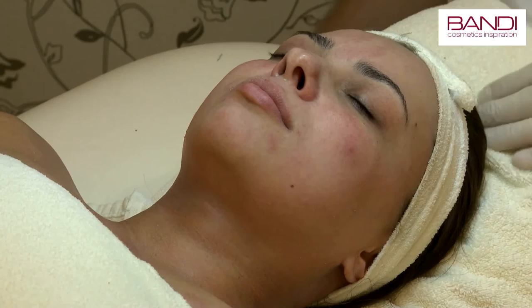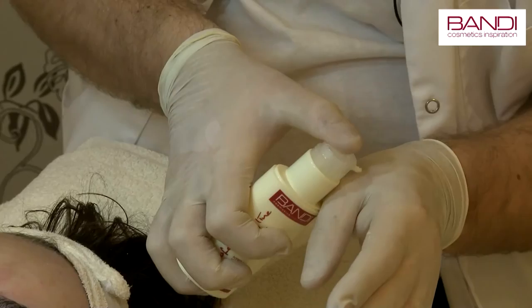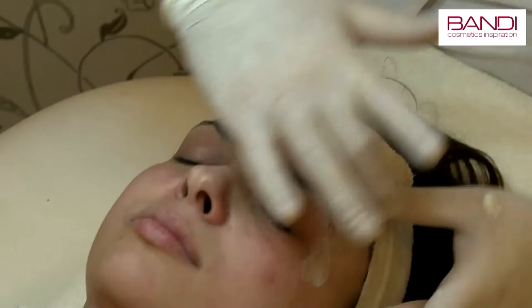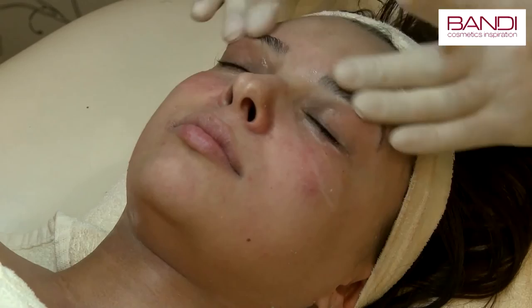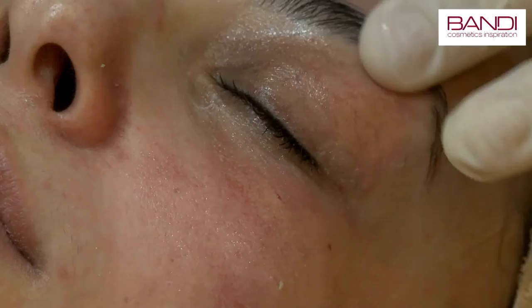Now the skin is ready for the application of the cream. We start with the area under the eyes, starting with crow's feet, and moving along the lower lid and partly around the brow. Always remember to start with the outer corner of the eye moving towards the inside at the bottom and opposite at the top.